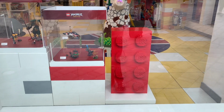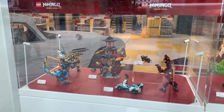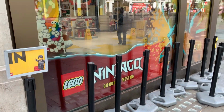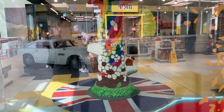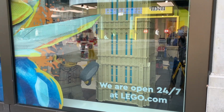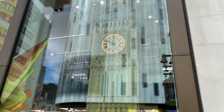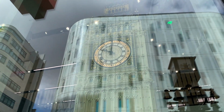You can see the Battersea Power Station, so they've got a giant red brick and a Ninjago display in the window. So these are the same sets we saw. And you'll see they're just putting the posts out to make the queue. And here we have a colourful tree. This is the Elizabeth Tower, also known as Big Ben. Impressive size, and it looks spot on really. Then if we pan down, you can see a big brick-built Sherlock Holmes figure with a magnifying glass.